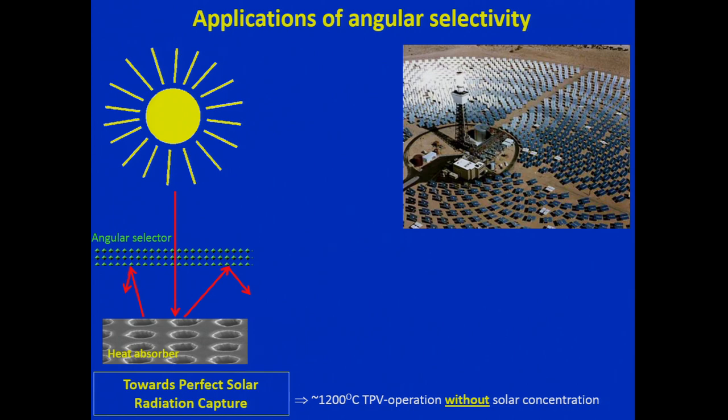And we wrote a theoretical article in 2011 when we realized this, that tells you that if you could do this very efficiently, you could heat this thing up to 1,200 Celsius even without any solar concentration. Economists wrote about this theoretical result also, but we didn't know how to do it then. So it could be useful for any kind of solar thermal conversion: thermoelectric, thermophotovoltaic, even mechanical. The higher the efficiency, the higher the temperature of operation, the more useful it would be.